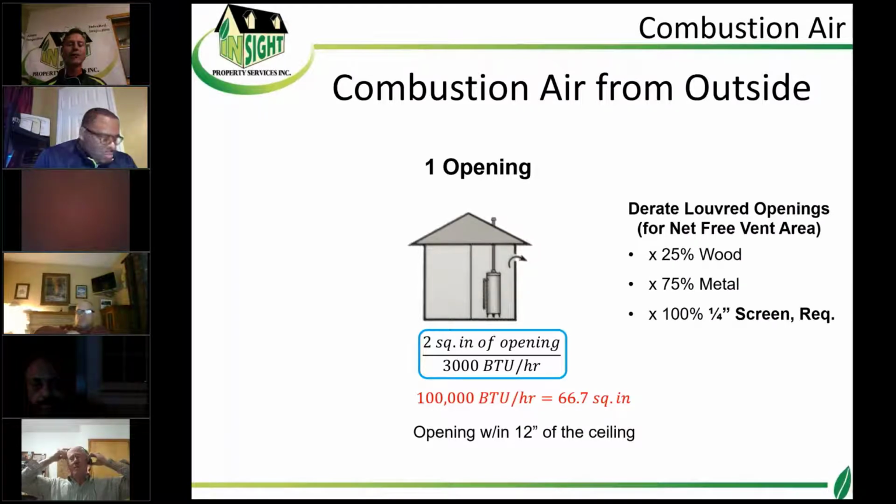Now, these openings need to be closed off to some degree for pests. So we want to see a 1/4 inch screen on those. And if that's all it is, a 1/4 inch screen, we don't have to derate it for net free vent area. But if there's any louvers in front of these openings, we have to derate it. So we can only count 75% of the opening if it's got a metal louver. We only get to count 25% of the opening for wood louvers. So if we've got an opening with wood louvers, it needs to be 4 times the area of just a screened opening, right? So the short answer would be get rid of the wood louver and put a metal louver on there, and you've made up a heck of a lot of ground.